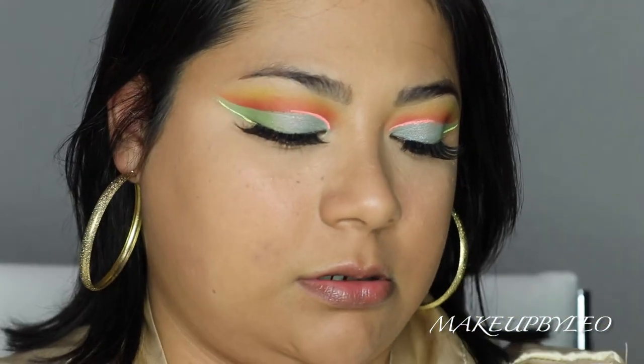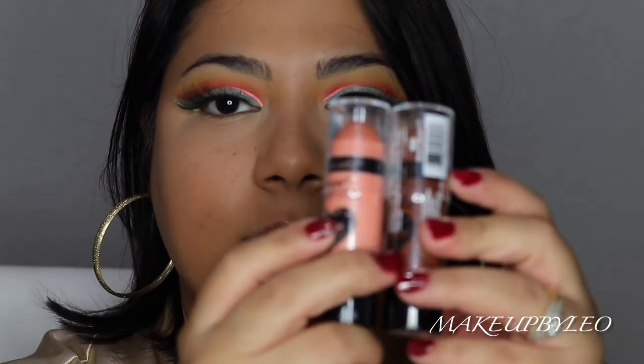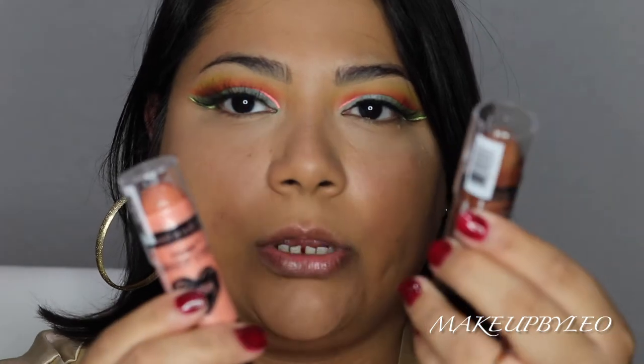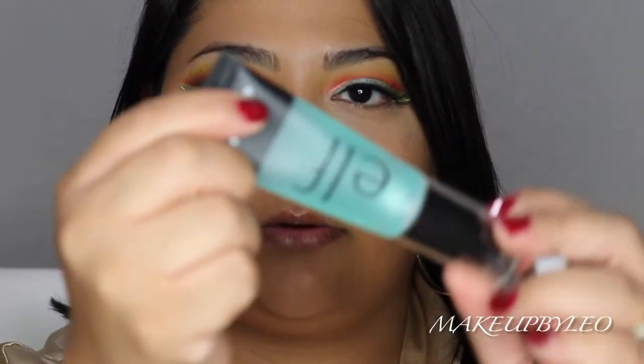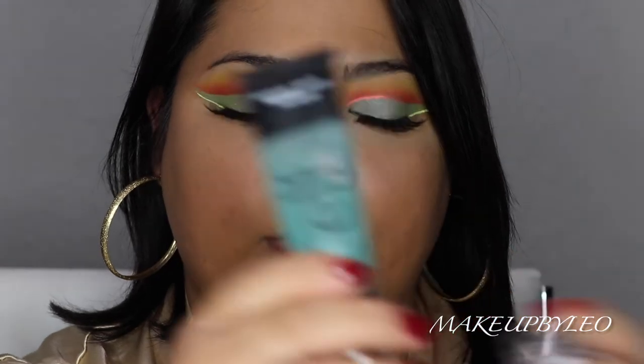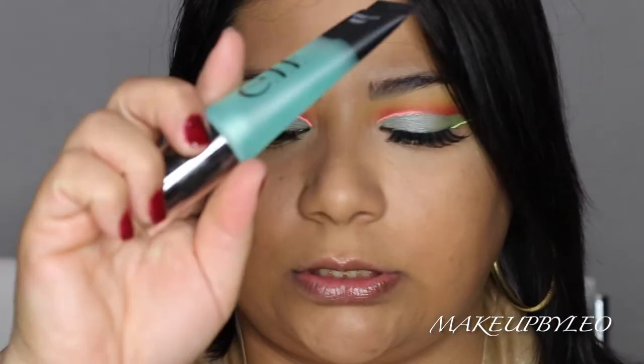Damn, you know what I should have done? I don't know what I was thinking. I totally forgot I was gonna try these out for the first time with you guys. I have never tried these from Wet n Wild. They're the cream contour and cream blush. Damn, I really wanted to try this out. And I also wanted to try this primer out with you guys. But I have used this twice already, so this wouldn't be a first impression on this.